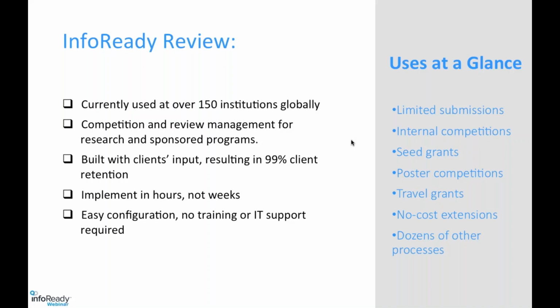And again, you'll look on the right and you'll see the travel grants, no-cost extensions, lots of use cases for InfoReady review, in addition to internal awards and limited submissions.